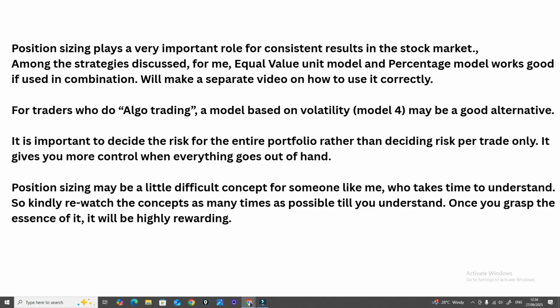There is no one right method in trading. Any method will work if you work on that method. I hope this point is clear. It is important to decide the risk for the entire portfolio rather than deciding risk per trade only. This is very important. Most traders give very much importance to the stock they invest in. The stop loss is also important. The risk of the stock is important, but more important is the risk of your entire account value.